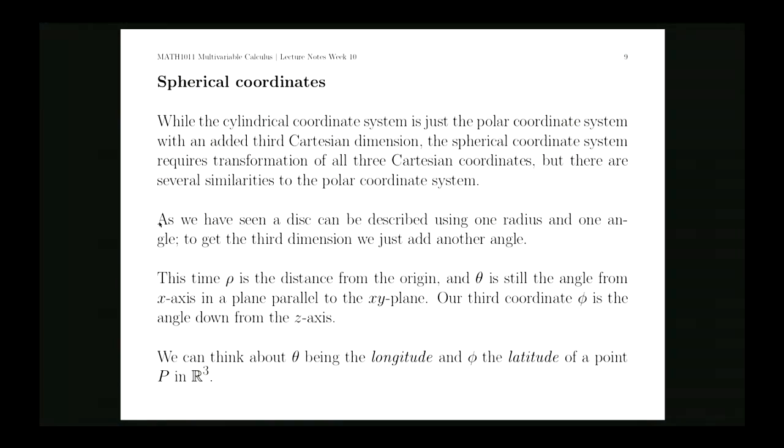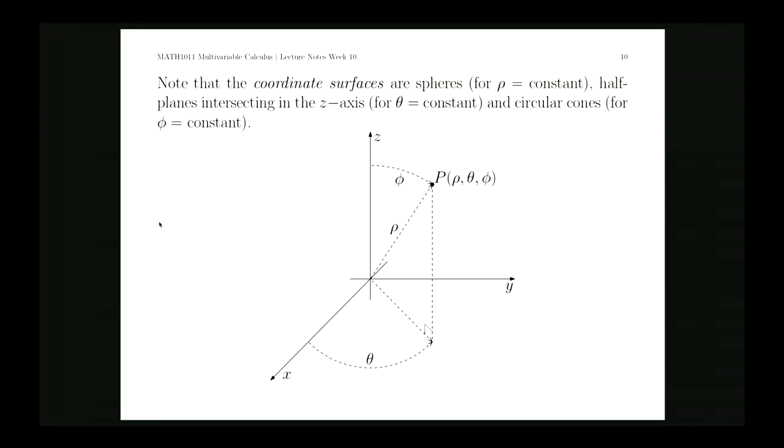So cylindrical coordinates are just a logical extension of polar. Spherical is one where we've got spheres. For example, the coordinates on the Earth, everything we do on planets or the surface of the Earth, is done in spherical coordinates, because it makes much more sense to do it that way. We use it in the order rho, theta, phi. So there are two angles in this one.